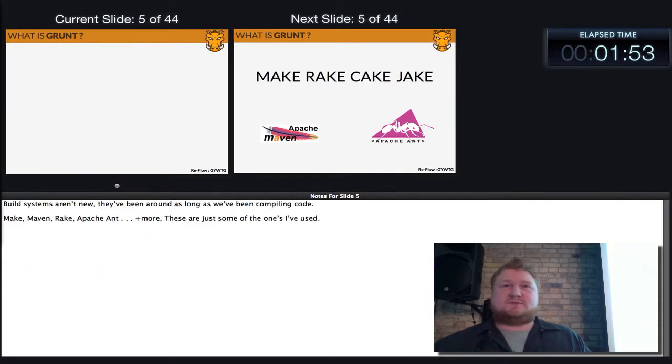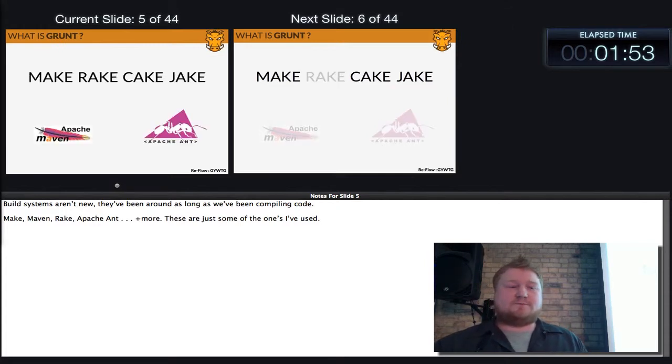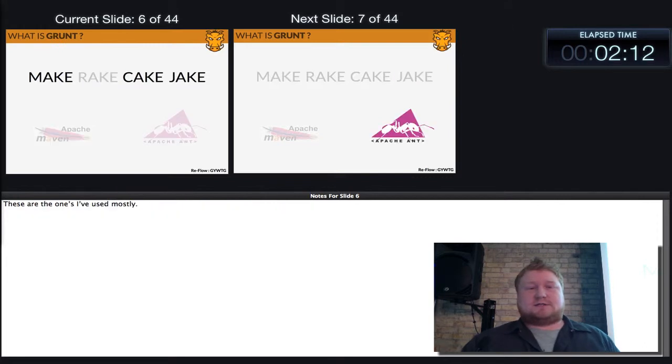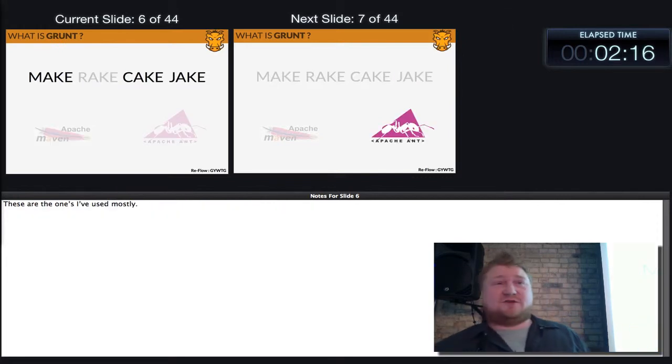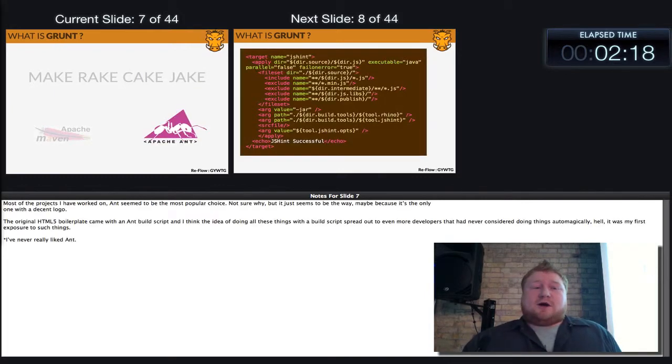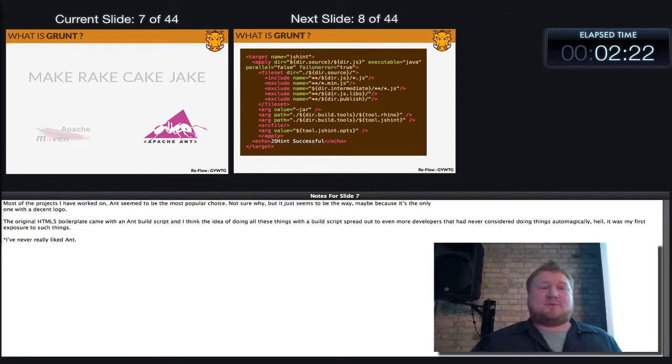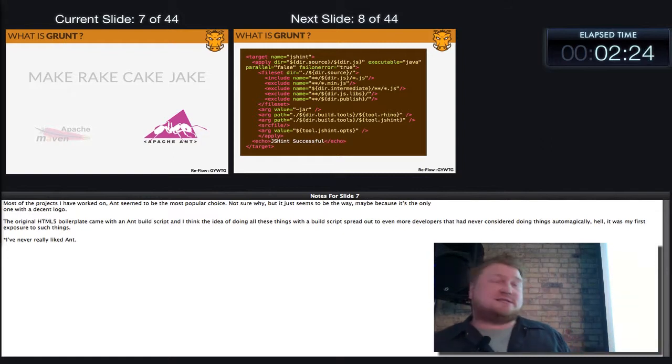Build systems like Grunt are nothing new. It's not doing anything that hasn't been done before. Make and Rake at the top, and the two Apache ones, they get used everywhere. They're on loads of open source projects. I like these three. These are the ones that I've used mostly. Where I work, for some reason, that guy over there is the most popular one. I'm not too sure why. I always think it's because it's got the best logo.